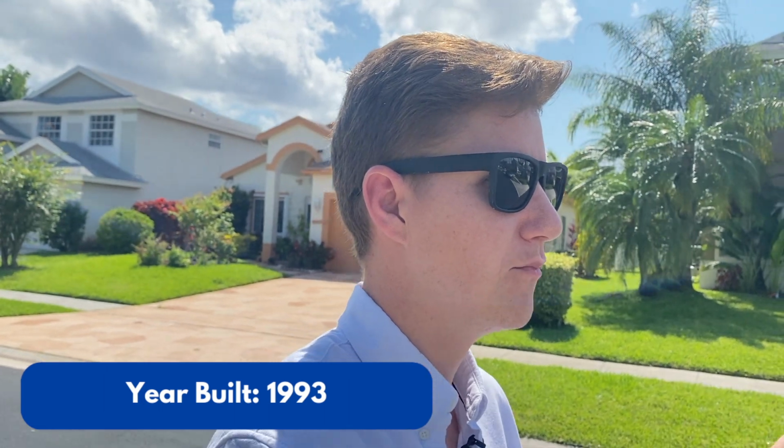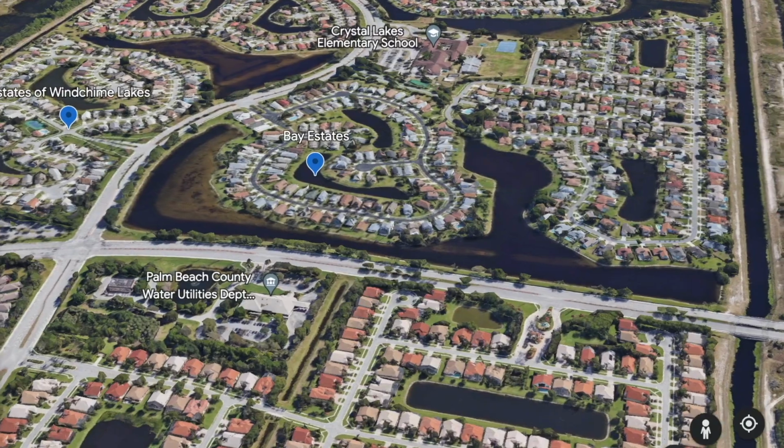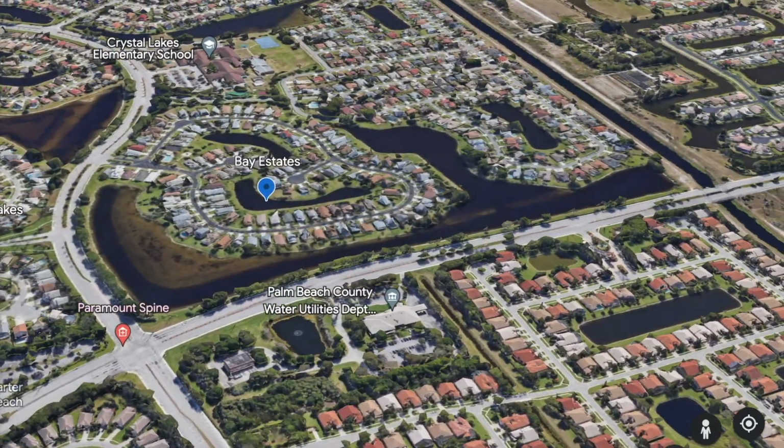But this particular neighborhood is called Bay Estates. It is a part of the Rainbow Lake subdivision. So you are still going to be zoned for those A-rated schools, elementary, middle school, and high school. This neighborhood was built in 1993, pretty close to the Estates of Windchime Lakes just across the street. And we are approaching the second property here.